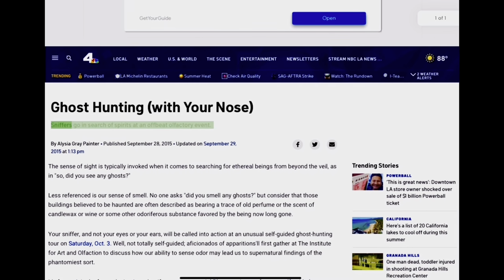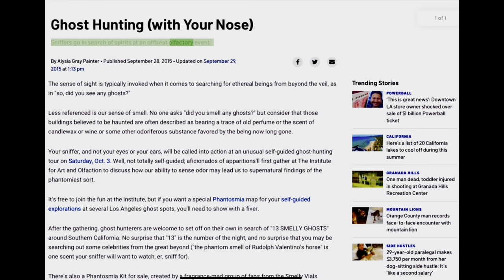Ghost hunting. Sniffers go in search of spirits at an offbeat olfactory event. By Alicia Gray Painter, published September 28, 2015, updated on September 29, 2015 at 1:13 p.m. The sense of sight is typically invoked when it comes to searching for ethereal beings from beyond the veil, as in, "So, did you see any ghosts?" Less referenced is our sense of smell. No one asks, "Did you smell any ghosts?" But consider that those buildings believed to be haunted are often described as bearing a trace of old perfume or the scent of candle wax or wine, or some other odoriferous substance favored by the being now long gone.